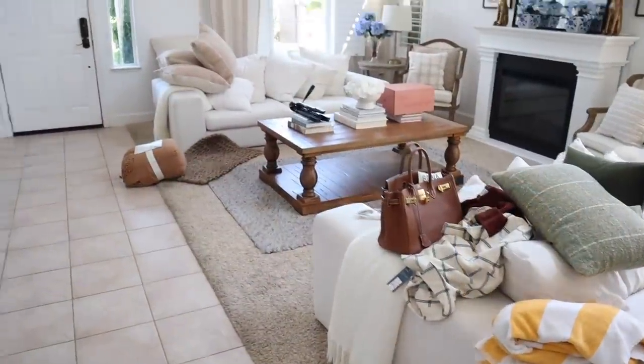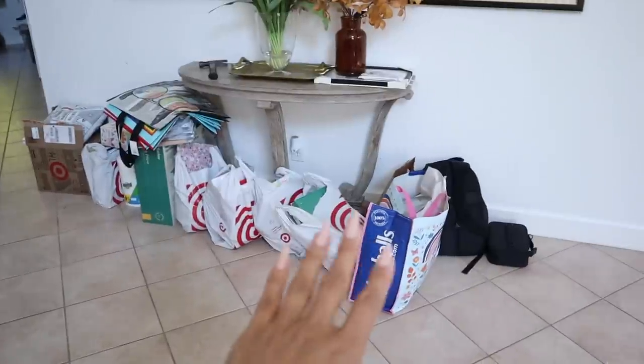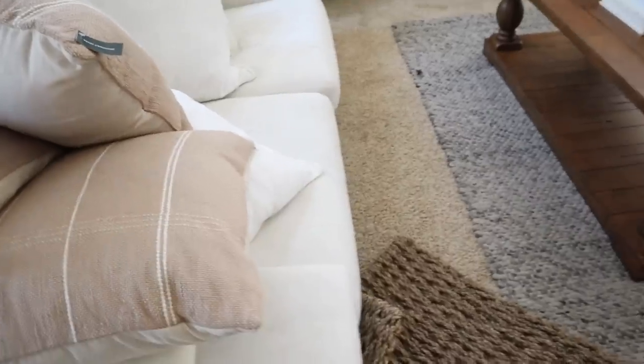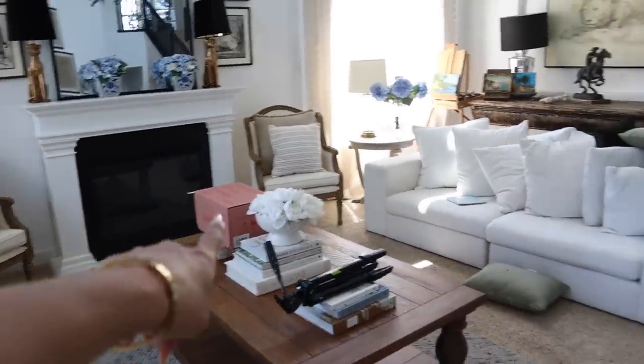Okay, friends, we have so much to do today. So this is everything I have piled up for the kids' back to school stuff. So I'm gonna do a back to school kind of organize with me video today. And then I also got some new fall items. I wanna decorate my bedroom this weekend and just kind of bring in some stuff like that. I have a Fabfitfun box to open.